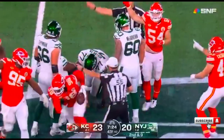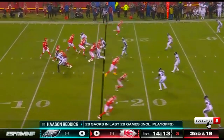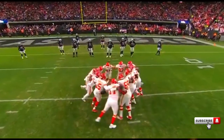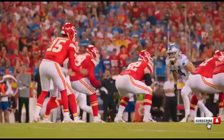Through 2 weeks, the Chiefs' defense has allowed 25 catches for 276 yards and a touchdown to tight ends, which is a serious concern. On the positive side, Trent McDuffie completely shut down Ja'Marr Chase, limiting him to just 1 reception for 4 yards.